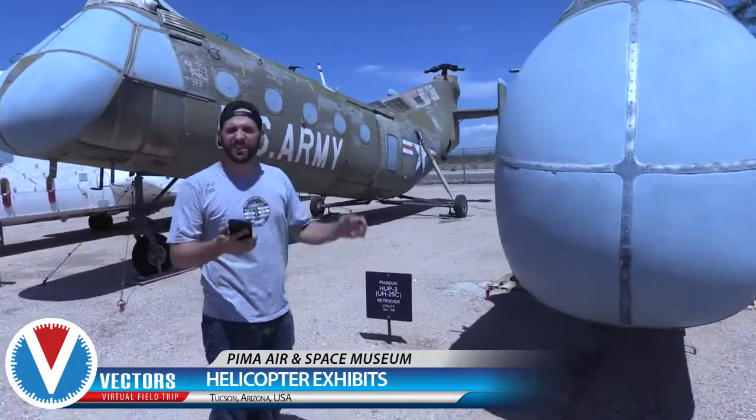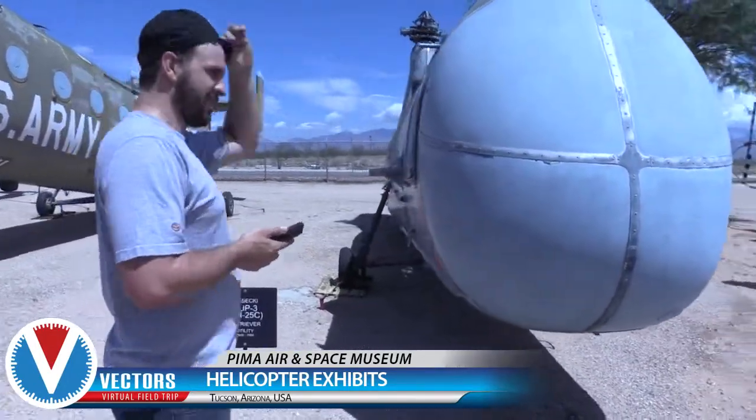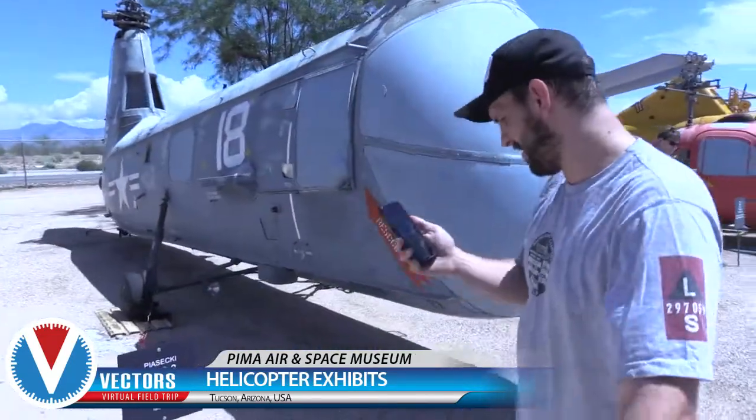Kiowa HUP-3. There's one of these at Intrepid. I don't think it has the engine in it. I don't think it has the engine in it either.